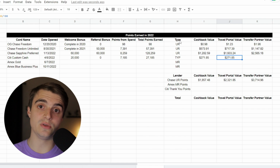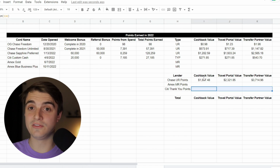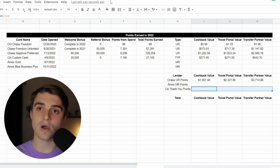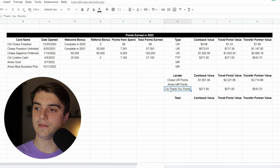The travel portal value that I've gotten from this card is going to be $271.85 once again, because that's the same redemption rate you get for cashback. And then with transfer partners, that amount is going to be double what we just said at $543.70. So to not repeat myself over again, since the Citi Custom Cash is my only Citi credit card, you'll see that the total amount of value I've earned from Citi as a lender this year is going to be the same as my Citi Custom Cash, and that's reflected here now.